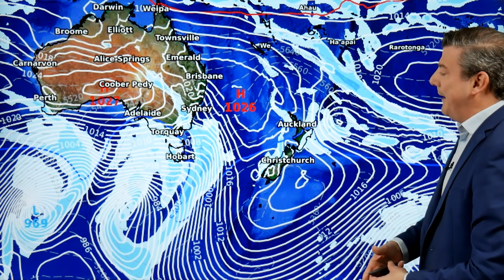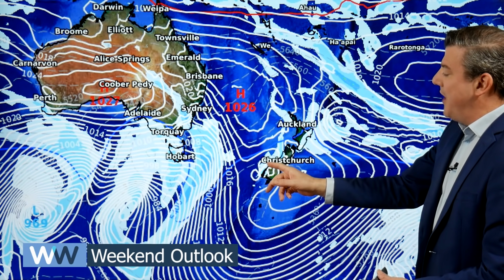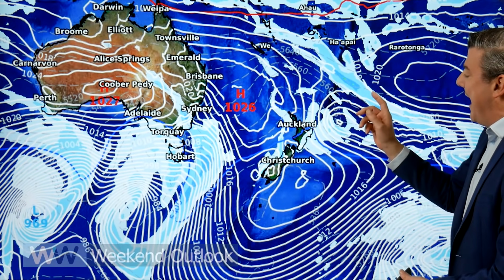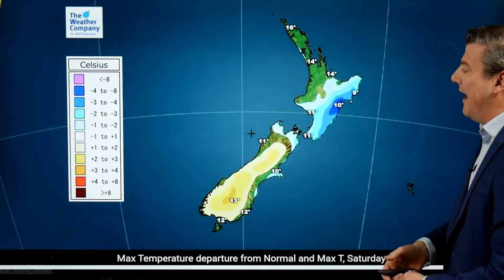As we go into Saturday, high pressure is trying to move across New Zealand. You can see those western showers coming through. That's ahead of those windy westerlies coming out of Australia, and the low on Saturday still there, driving in those showers to the eastern North Island.